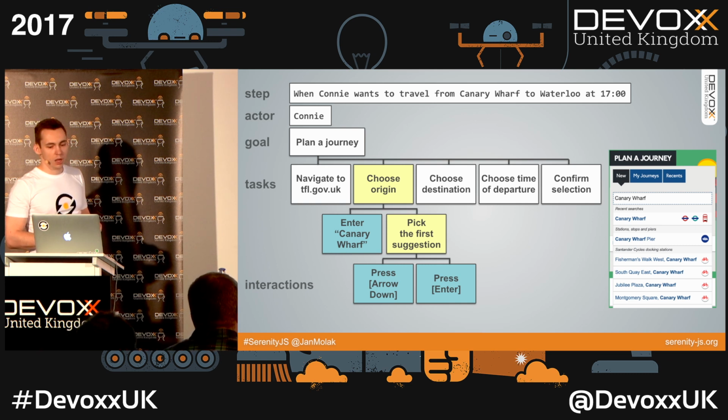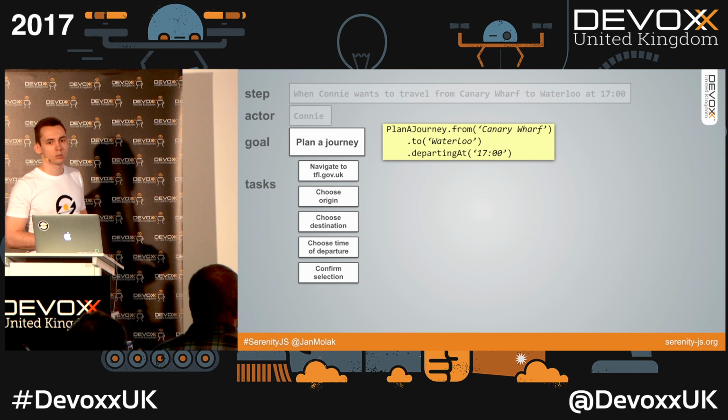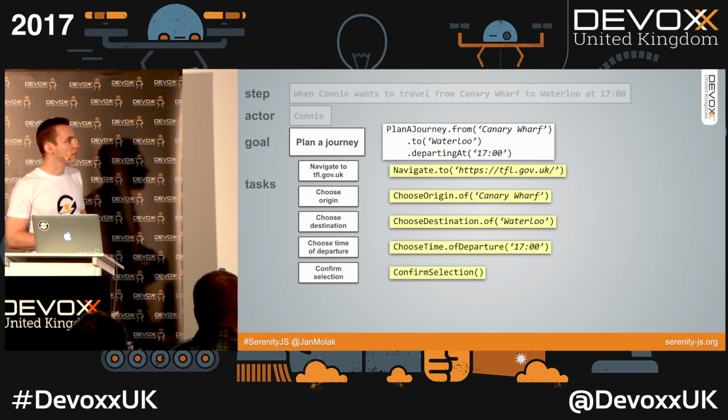Now, an interesting thing about this approach is it's not just a sticky notes game, because each of those tasks could be as well represented in code. If we have a goal to plan a journey, we can have a class, an object that actually performs this specific set of tasks. We could use the language that we captured in the scenario. We could represent it in our code. And we can do the exact same thing with every single one of those tasks. If I want to say choose origin, I can have a class, choose origin of Canary Wharf, and this will give me the task that actually performs this task.